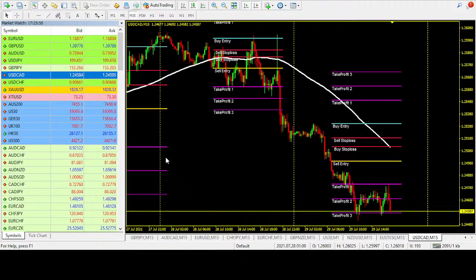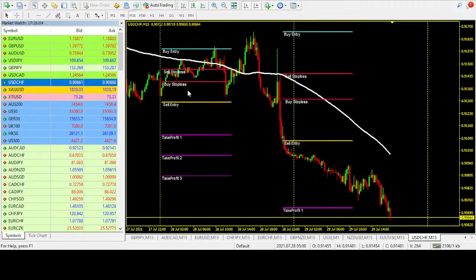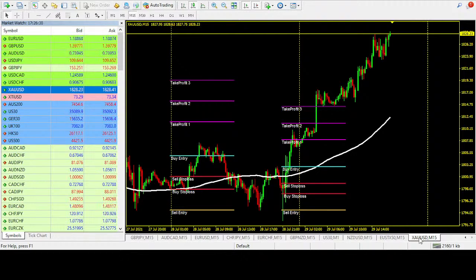All right, USD CAD tanked from yesterday. It went down, and it looks like it's still going down. I'll do some analysis later. USD CHF is tanking. It actually started going down from the Asian session, and then it's just been dropping all day. Okay, let's look at the Mac Daddy, the gold. Oh, gold went straight up to the moon.